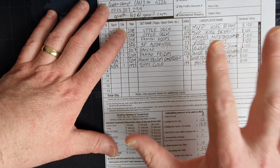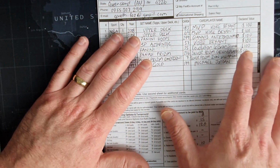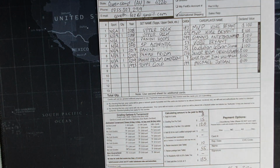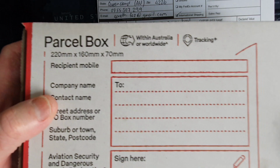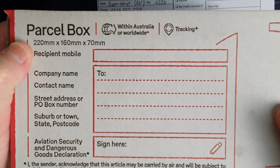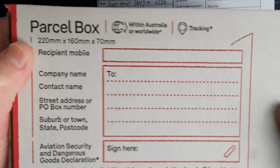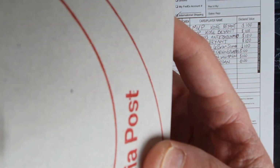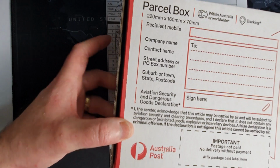Make sure you include this form inside your box. Okay, so the box that I'm going to use is one of these. So that's the measurements there. If you're in the States, USPS has almost an identical box. As you can see, I'll just pull it up so you can see it a bit better.